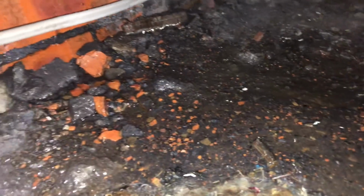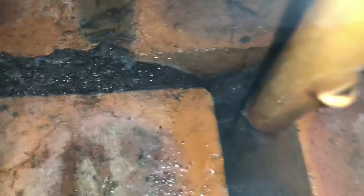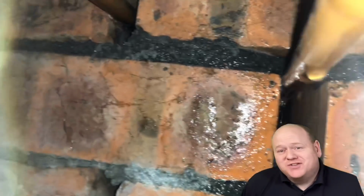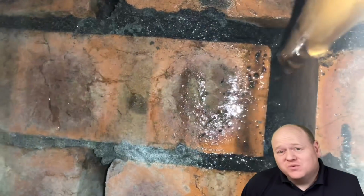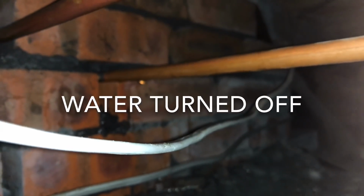And I'm under the floor now in the house. You can just see there. Really sorry for the bad camera work here. I was getting absolutely drenched at the same time. All the floor was soaking wet, but the pipe has rubbed away, which I'll show you now. So we're just going to cut this pipe out now, and then we're going to repair it.